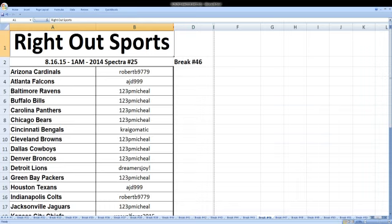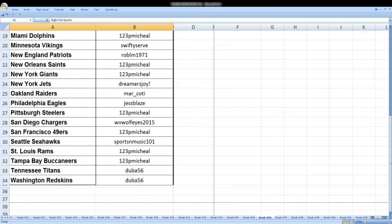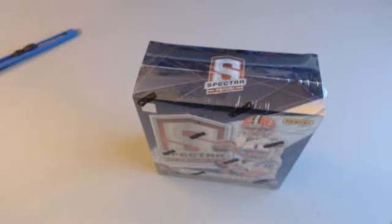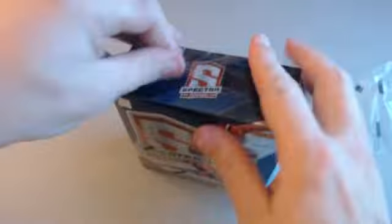Robert B., P. Michael, Dreamer's Joy, Mark Cotty, Sports and Music, and Dubba56 on the bottom. All right, 14 Spectra. As always, guys, it's one huge pack per box.